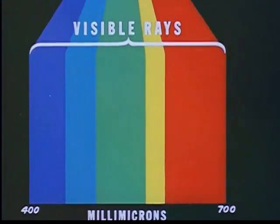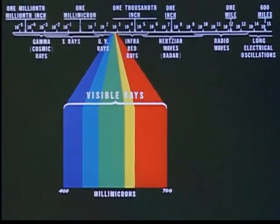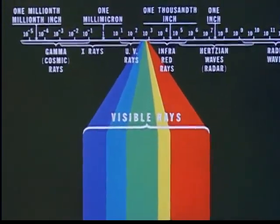Yet that part of the spectrum visible to the human eye comprises only this much of the entire electromagnetic spectrum. That is, of all the forms of electromagnetic energy shown on this chart, these are the only ones we can actually see. We cannot see radio waves, X-rays, radar waves, ultraviolet waves, or any of the others.